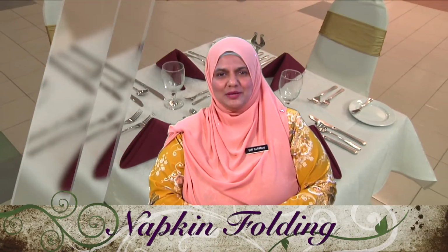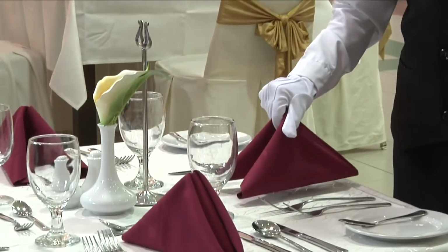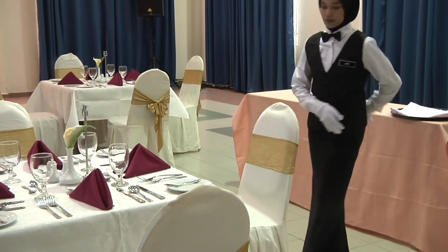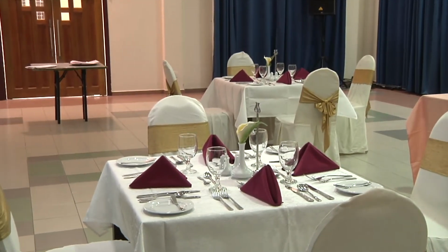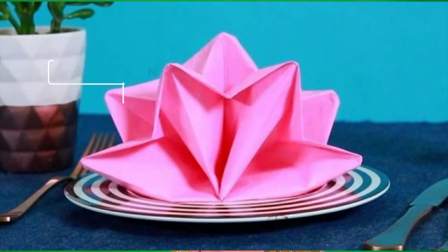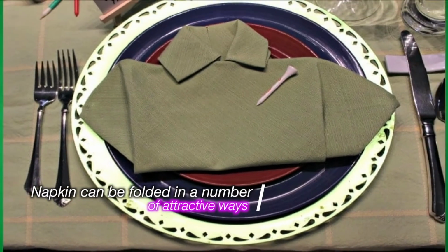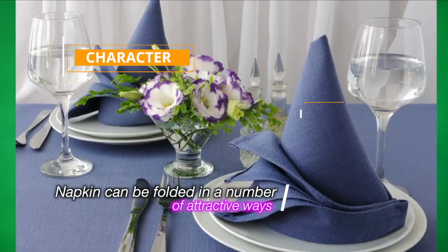Now, we go to napkin folding. Napkin folding is essential in table setting as it complements the mood or ambience of the restaurant. It creates the feeling of luxury and also serves as part of the decoration on the table. Nowadays, there are large varieties of napkins available in different colors and materials such as paper napkins, which are used mostly for informal dining, whereas for formal dining, linen napkins are preferred. Napkins can be folded in a number of attractive ways. They can be shaped as a flower, a character, or some object.